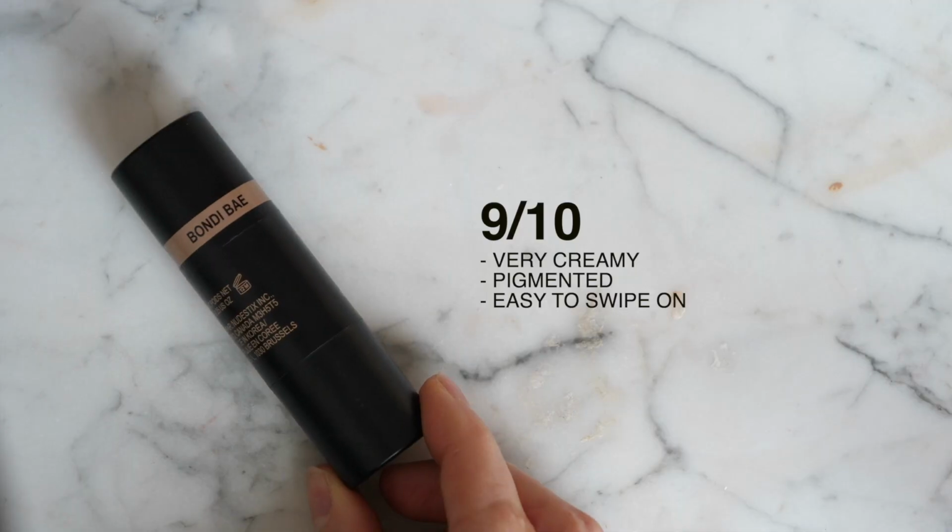So even though Bondi Bay was really my true first love, and it makes such a beautiful effect on the skin, there's really nothing not to like about it, my heart really lays with the more translucent bronzer formulas like these guys over here, just because of how easy they are to apply. I don't even have to think when I put them on my face. So I think overall I would probably give this a 9 out of 10.